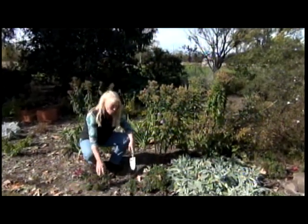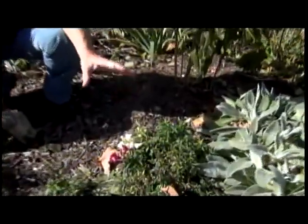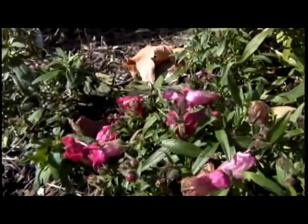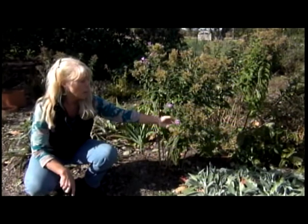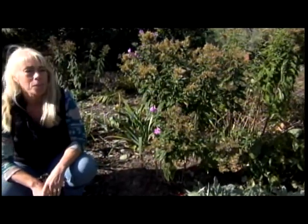But here I have some snapdragons. And I love these guys because they bloom like crazy in the early spring. They bloom like crazy in the fall. But better than that is they actually survive over the winter. And as soon as it's nice, they're going to start blooming again. I have little grasshoppers here too. So what I'll have to do later on in the fall, after these die back, is cut these back to about an inch or so off the ground. But right now, while there's still a little bit of color, I'm going to leave it.